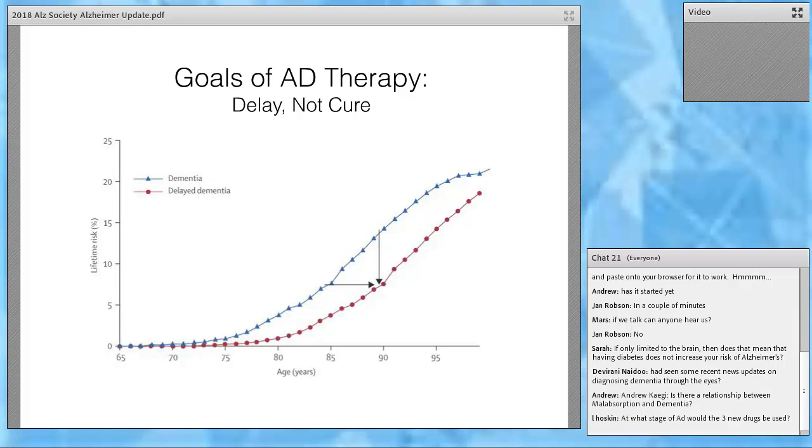And it turns out that if you reduce or delay the incident, or delay the onset of dementia by 5 years. So that instead of saying a cure, if we could delay the onset of Alzheimer's by only 5 years, you drop the worldwide prevalence of dementia by half. So that's a big number. So if we can only delay the onset of symptoms by 5 years, we would cut Alzheimer's disease by half.